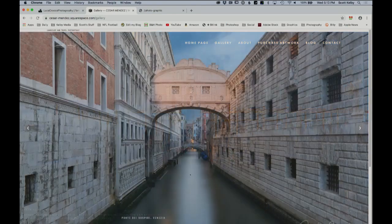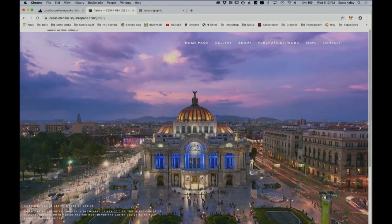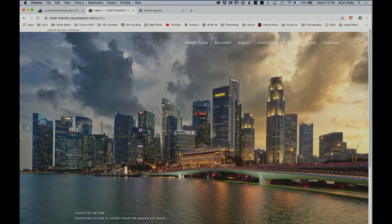It down to 20, you probably wouldn't need it. You know what, though? I really like his photographs. They are good. And I don't mind clicking through them. I've enjoyed this more than any of the other ones we've seen because all the pictures are big.